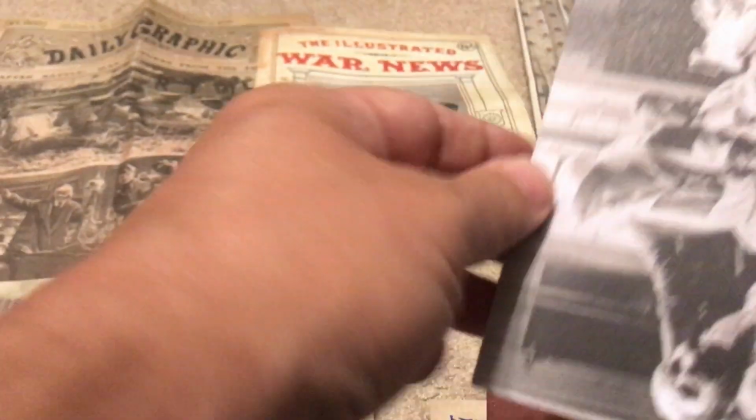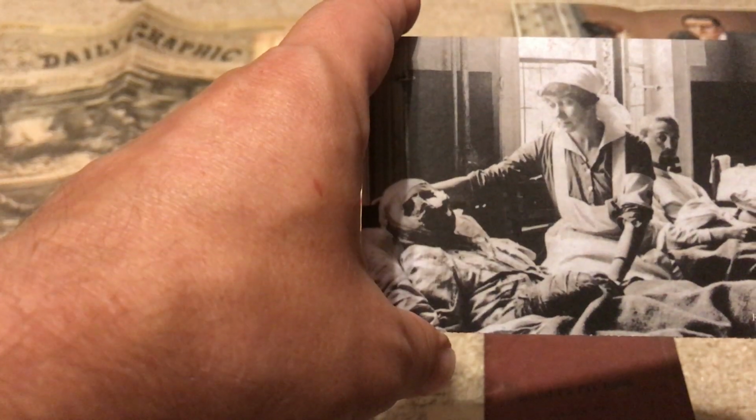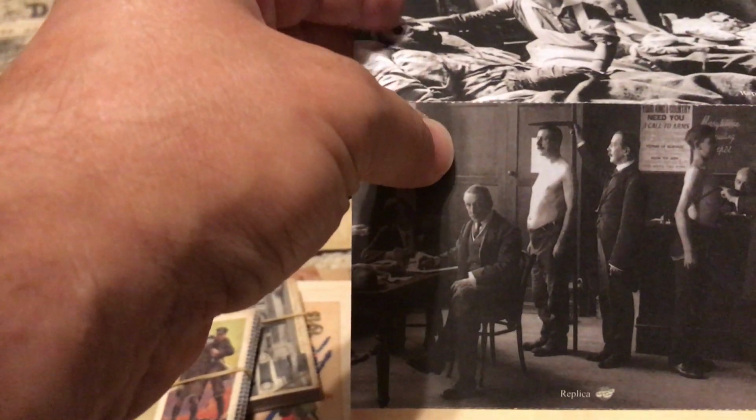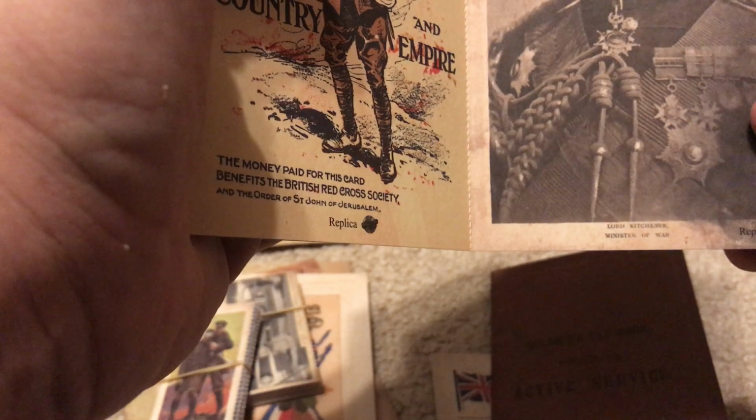And here is another set of trading cards. This is kind of a grim picture of soldiers in the hospital with a nurse. Soldiers having their physical done. Lord Kitchener's message to the army. It's kind of like a little mission statement sort of thing. An early World War I era tank, one of our tanks. Lord Kitchener.